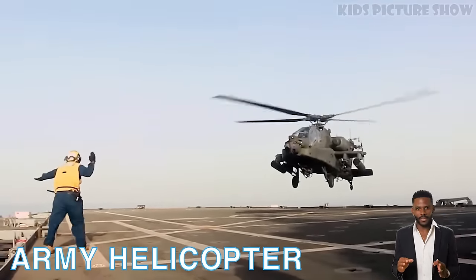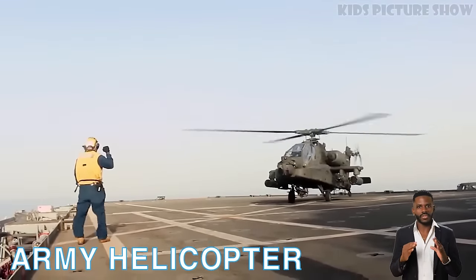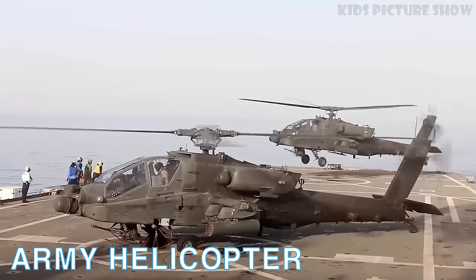Specially built or converted for use by military forces. They are equipped with weapons to be able to serve in training and combat.